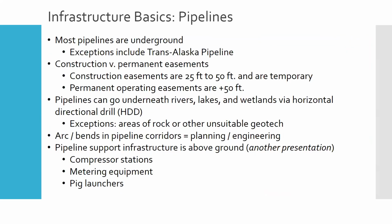Most pipelines are underground. Obviously, the exception is the Trans-Alaska Pipeline, but that's a very specific case. With pipelines, when one goes through the landscape, there are 2 things you need to keep in mind: the construction easement and the permanent easement. The construction easement is temporary. It's between 25 and 50 feet, immediately adjacent to where the permanent easement is. That's where the pipe is. So the construction easement is just temporary. It can go back and be revegetated. However, it is typically cleared all the way to the ground during the construction process.